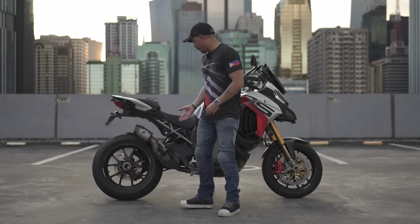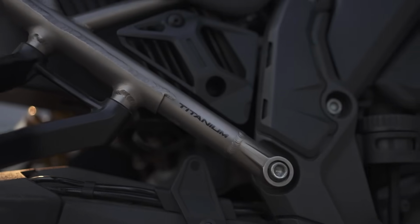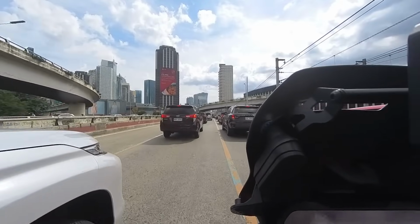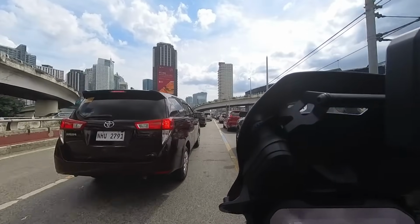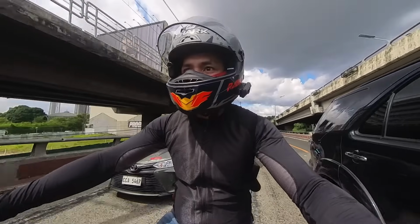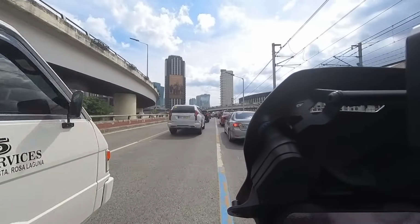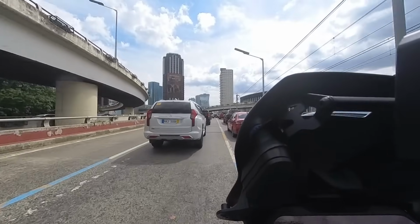And also, I forgot to mention, it's got a titanium subframe, which makes it significantly lighter. Now, I was stuck in horrendous Manila traffic with this bike, and I found it easier to maneuver because it's lighter than my own bike. And I was actually really pleasantly surprised getting through Manila traffic.